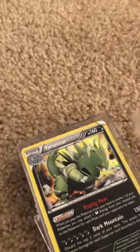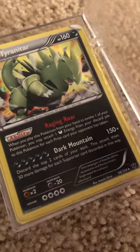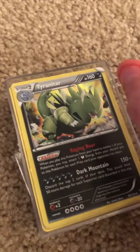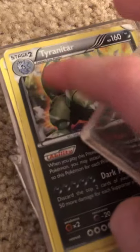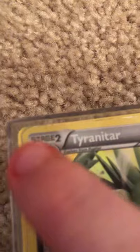Now, I did make a small little deck. I like to call this the Tyranitar deck, but don't worry. You've probably seen this Tyranitar and you're going crazy. Because, Riley, that's a holo. One, it was heavily damaged before I even got it. So, please, I'm not going to put this in the top order if it's already damaged. Like, it's damaged on the surface. Look at that. Up at this corner. Like, you could see the sparkle through.